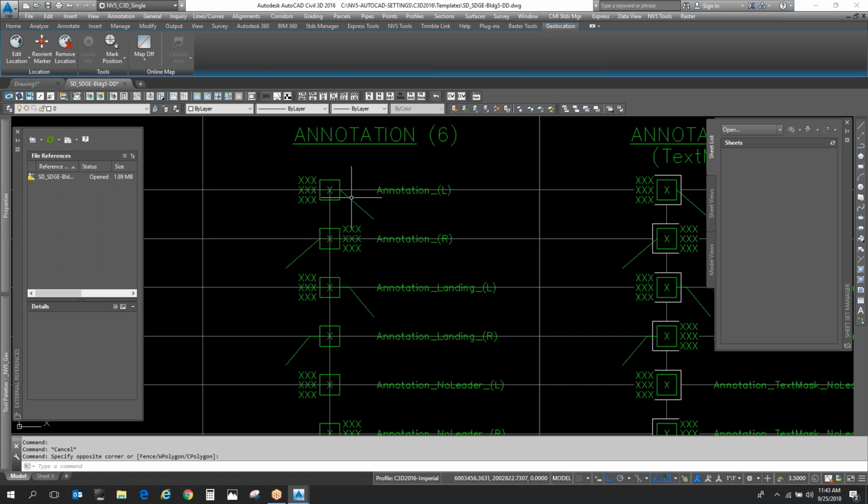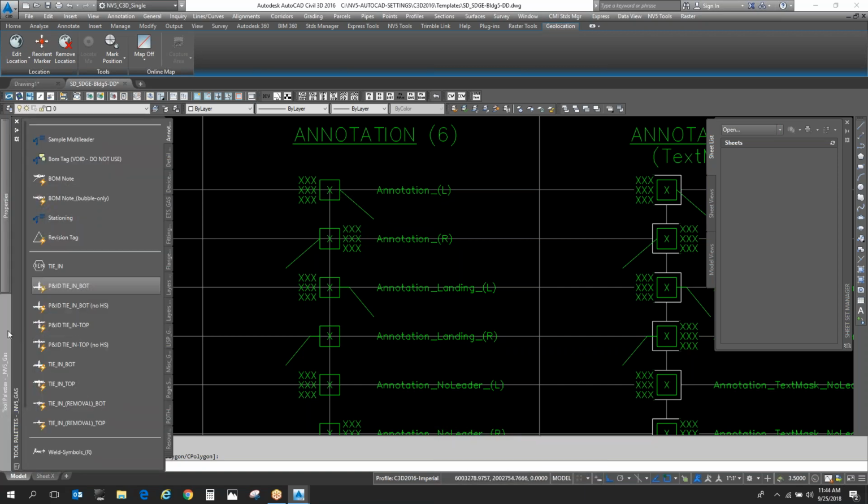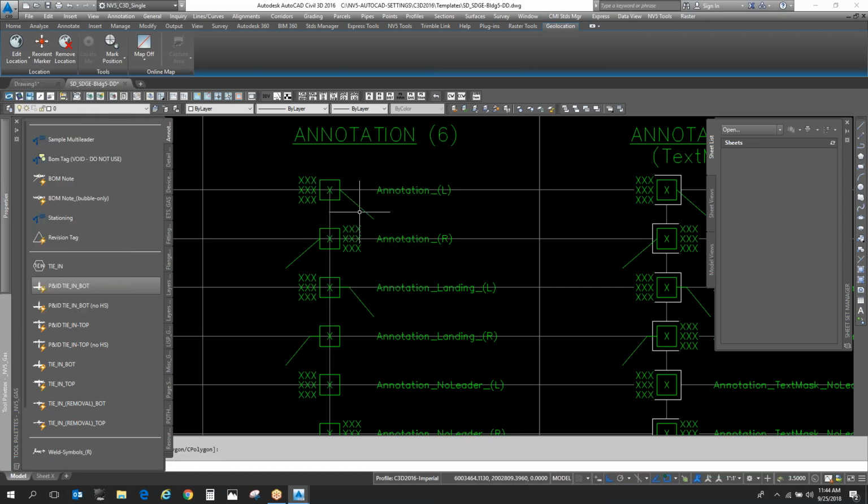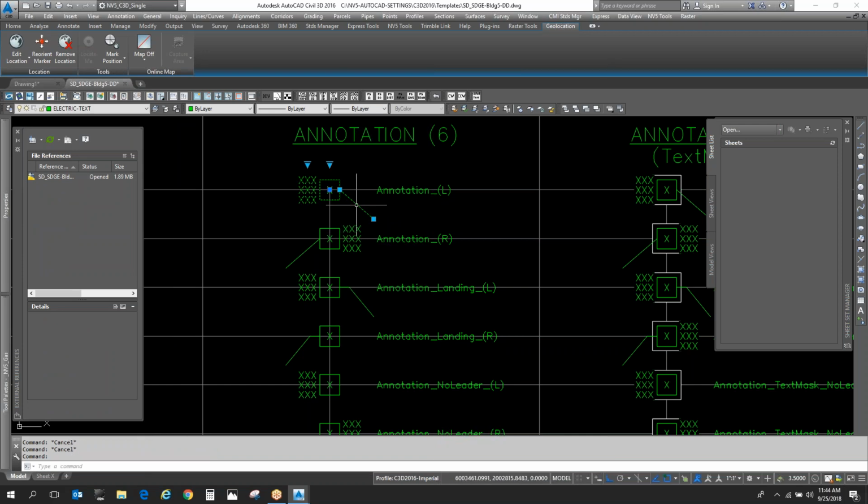So you can steal them. They're in the DD template, or you can just switch to any of the other tool palettes and bring it into your drawing. But you'll just need to change the layer that they come in on, as they come in on electric text. All right, now the real reason why we're here.